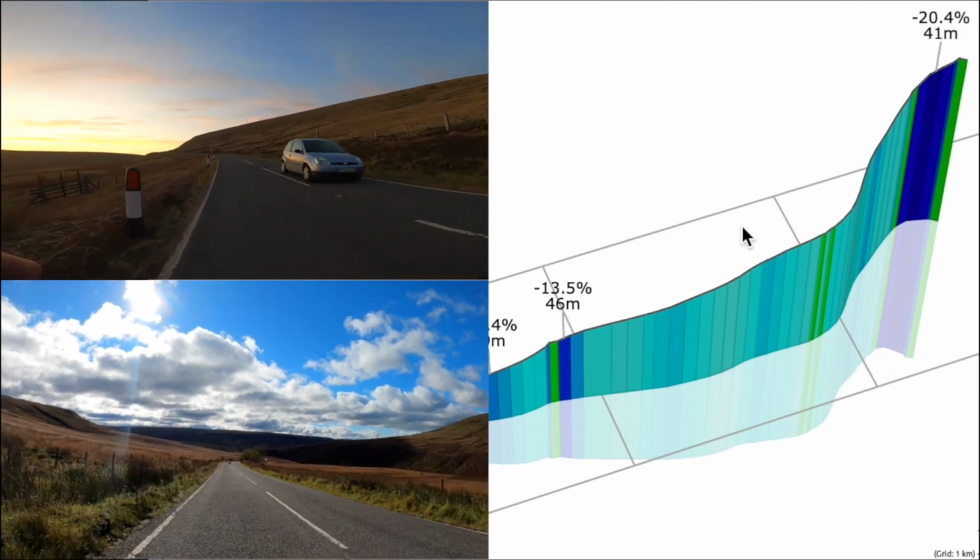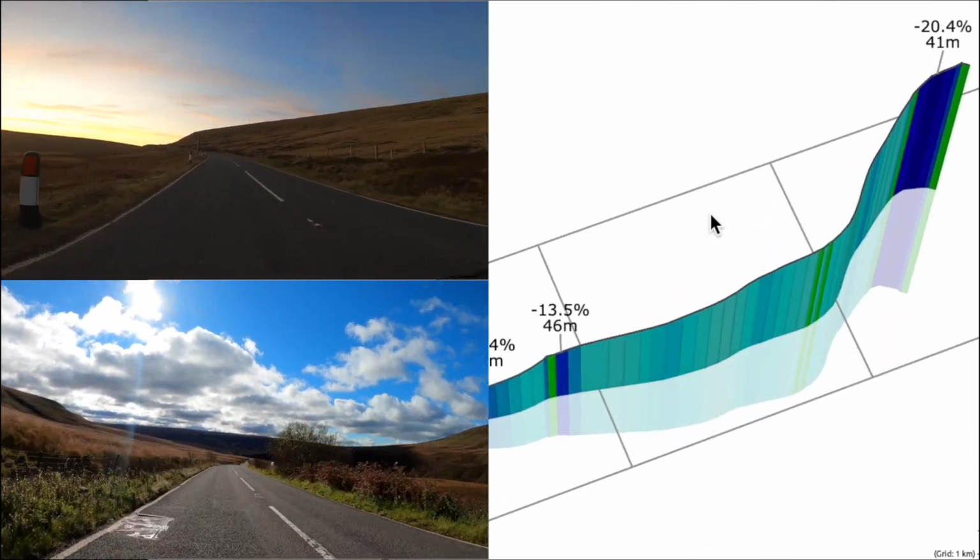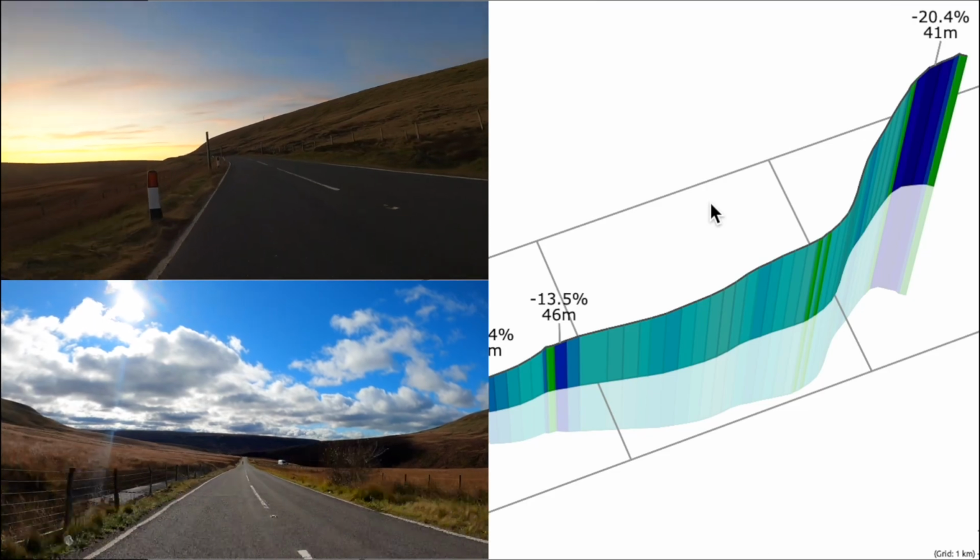What's also handy with this descent is that the steep drop is to your right hand side as you're heading down, which kind of takes the fear factor away as you're hitting some high speeds.